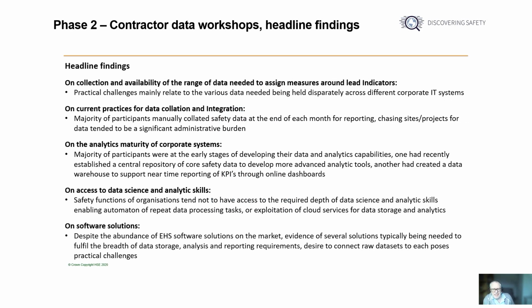A number of useful insights were identified from the workshop discussions to inform later stages of the work. First off, it was evident that organizations tended to face significant challenges owing to useful data sets often being held disparately across an organization, often in different corporate IT systems. Secondly, workshop discussions confirmed anecdotal evidence that typical ways of documenting and measuring health and safety performance within organizations involve project data being brought together, typically retrospectively, for example, on a month by month basis for reporting on, and that this posed significant administrative burdens for organizations.